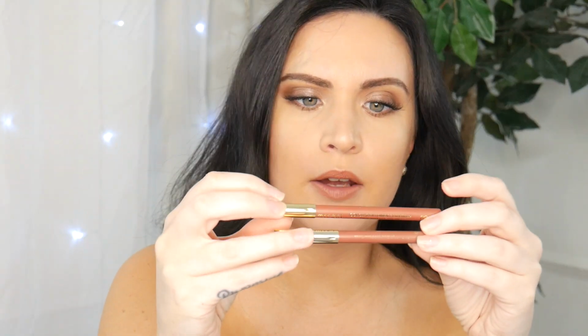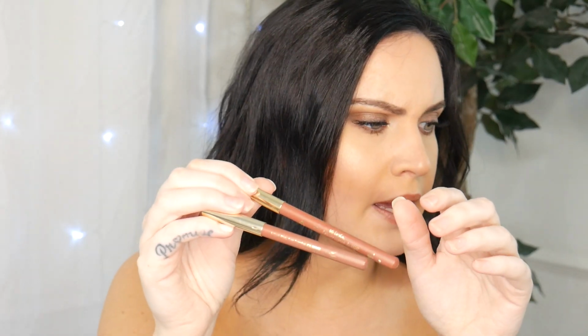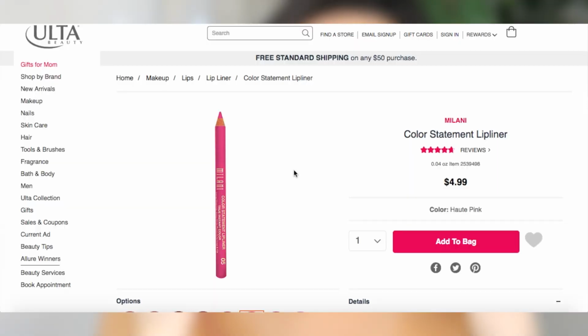Alright, the next thing I want to talk about are the Milani lip liners. Ugh, these are just so good and such a good price. I only have the two shades, All Natural and Spice. They have 8 shades, I think, I found.